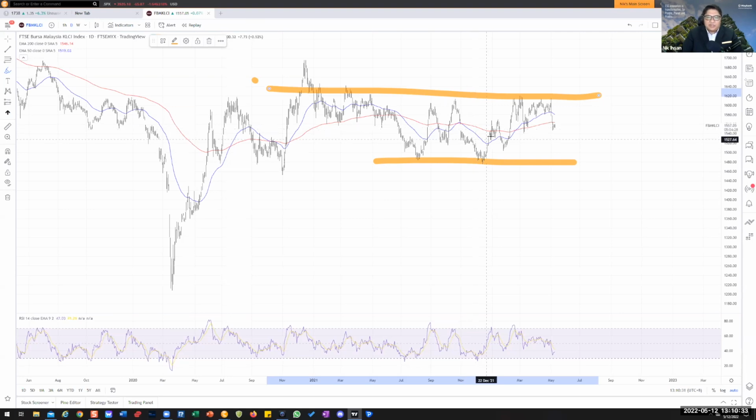So because of that, for selling pressure to break below 1,480, I think is going to be a little bit challenging. And given the defensive nature of the Malaysian market in general, and the possibility of an election, whether this year or next year, or until the term finishes, we do not know. So since the rumors are still ongoing, I think the support at 1480 is going to be quite firm.